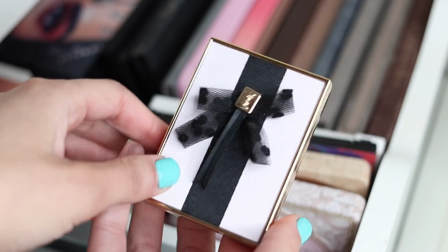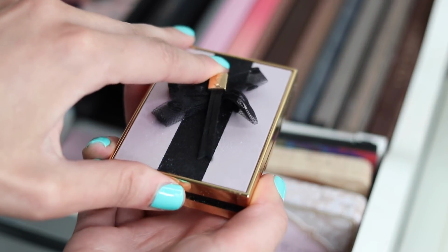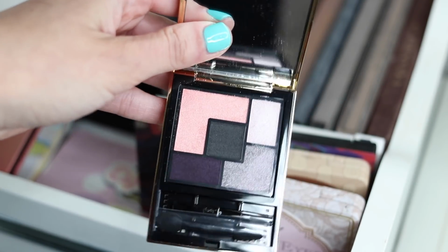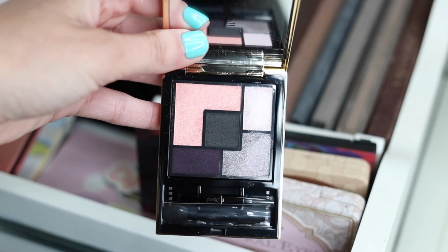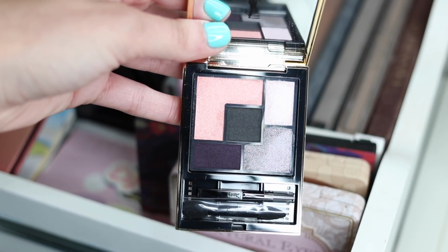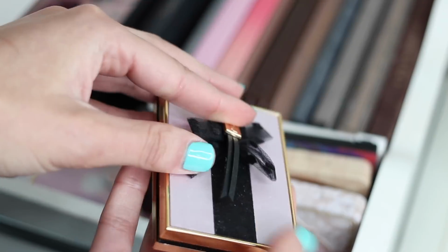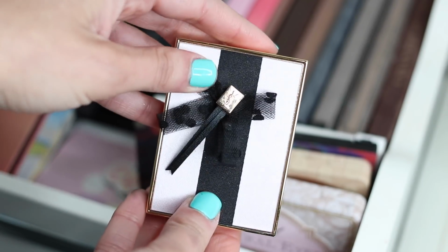Next up, I have a YSL palette, which I have not used at all, you guys. I've only swatched it. I got it in a goodie bag at an event last year I went to in the city, and they're more cool tone shades. I guess that's why I haven't used it too much, but maybe I'll feature it in an expensive makeup tutorial. The packaging is really adorable with the little polka dot bow.